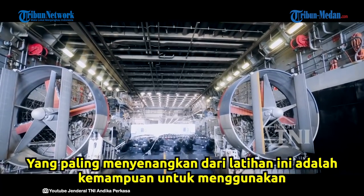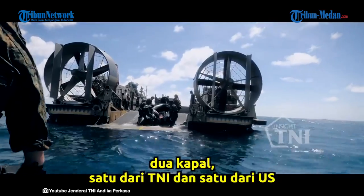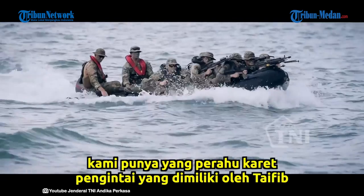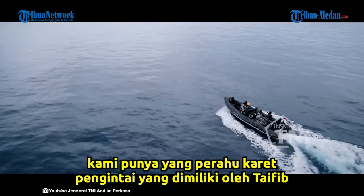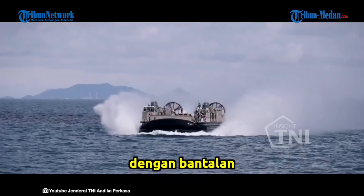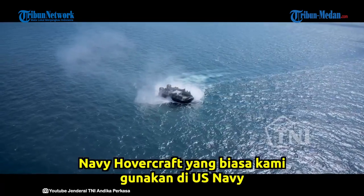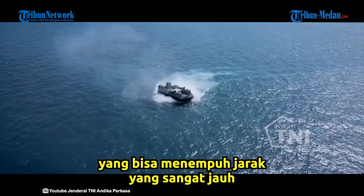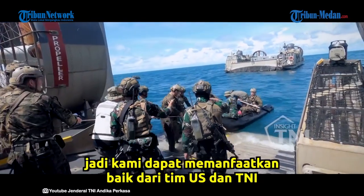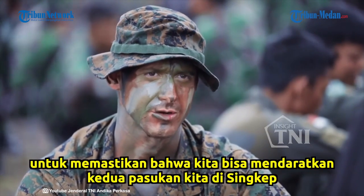What was really cool about this exercise was the ability to use two ships, one from the TNI and one from the US, as well as multiple different insert options. So we have the rubberized boats that came from the TIFIP, and then we had the LCAC, which is a landing craft air cushion, which is the Navy hovercraft, that we're able to use from the U.S. Navy, and those can go very far distances. So we're able to utilize both the U.S. and the TNI team there to ensure that we're able to insert both of our forces ashore here on Sinca.